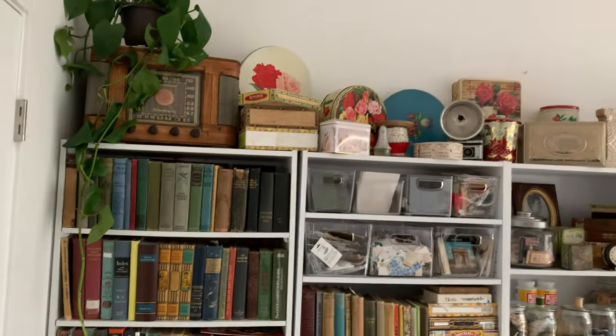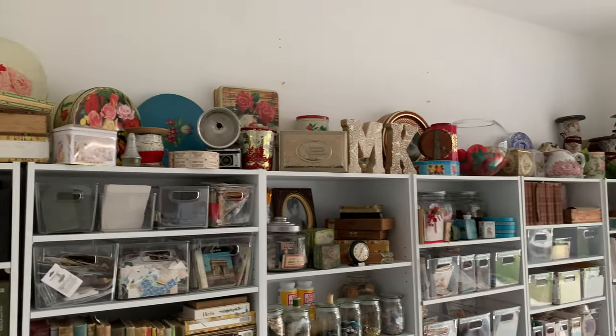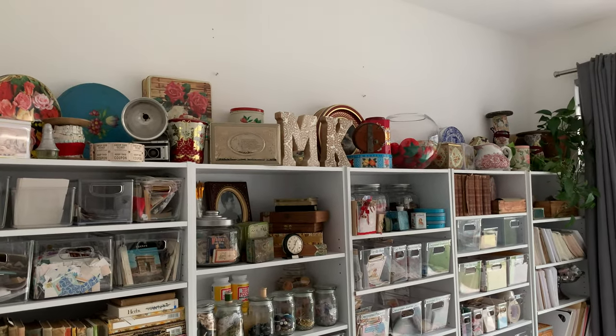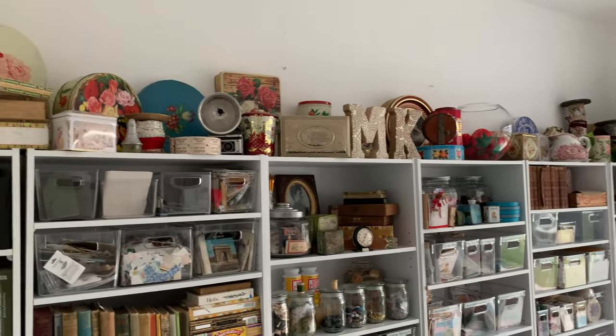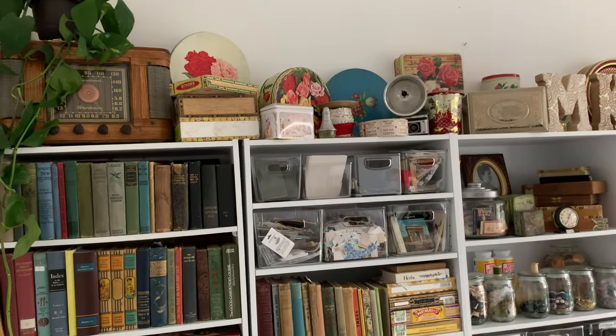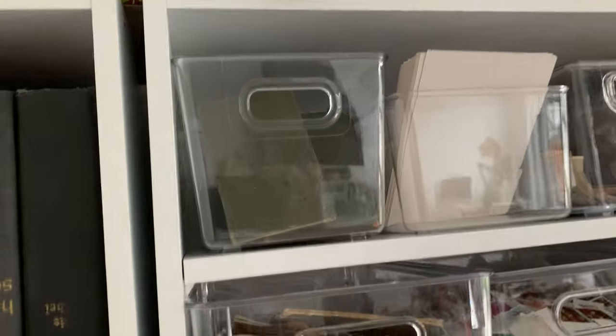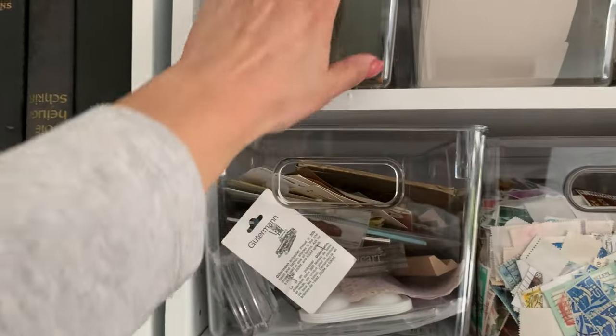And then on top, I just have some tins, some things to make it look a little pretty. I do not have anything in the tins. I used to do that, but I find that I forget about the stuff in the tins because I can't see them, and that's why I like these see-through clear containers.